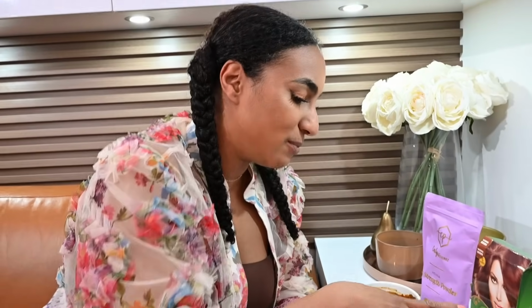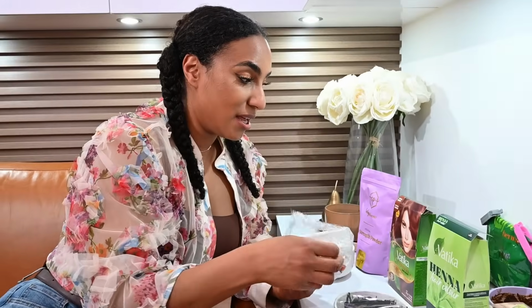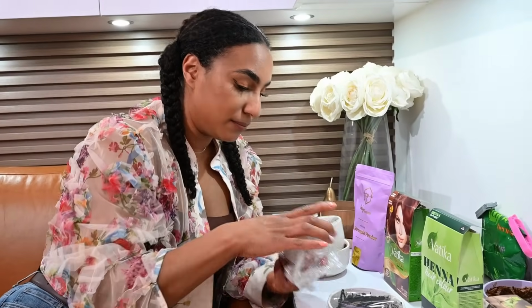I'm going to go grab the other hennas. Those, don't forget, have been mixed with chemicals, even though it's the natural, safe way to dye your hair, according to one of the boxes. That was the Nippur henna that I showed you before. So this is the Vartika now, excuse my mistake. So Vartika henna, ammonia-free, natural brown.